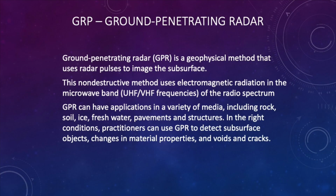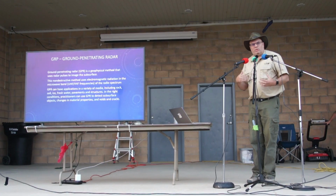So first off, ground penetration radar is a geophysical method that uses radar pulses to image the subsurface. This non-destructive method uses electromagnetic radiation in the microwave band. So it's UHF and VHF frequencies in the radio spectrum. And GPR can have applications in a variety of media. I've done it with rock. There's soil, ice, fresh water, pavement, structures, and in the right conditions, we can use that data to see what's going on in the ground.